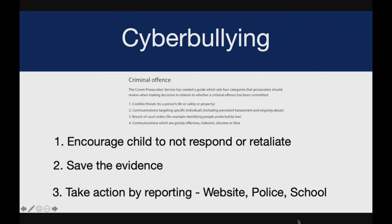And then I would also recommend that you speak to the police, or if it's involving another child from school, we can help support you with some of that as well. So report to the website, report to the police, or report to the school.